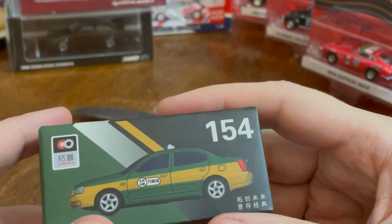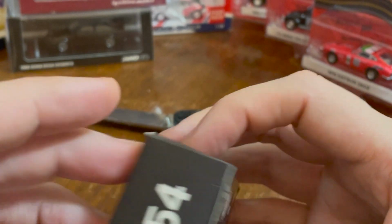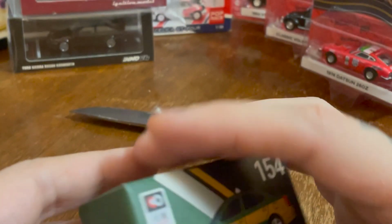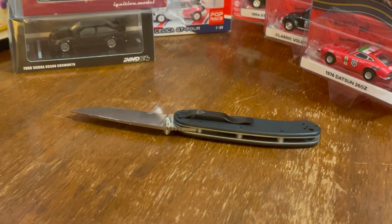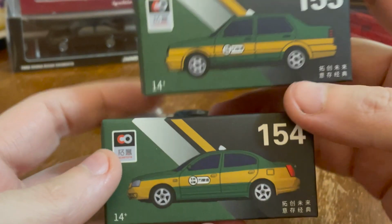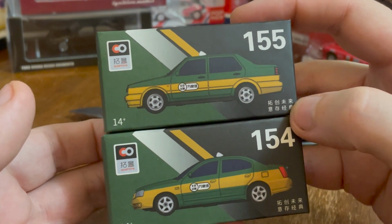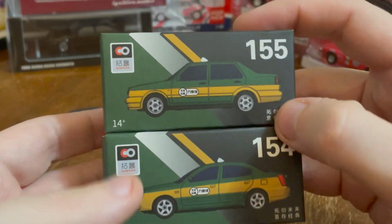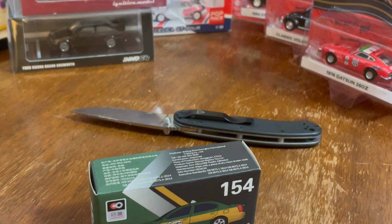Okay, one more from them. So maybe it wasn't number 2. That might have been overstating things. This is number 154 from the company, and it didn't even say when I bought it. All it said was Beijing Taxi. And I have 2 of them actually. I'm only going to open one right now. So I have Beijing Taxi number 154, and then I have number 155, which is a different car and a different paint job, and different wheels, obviously. I'm excited to open both of them, but I wanted to restrain myself so I can spread it out over time.